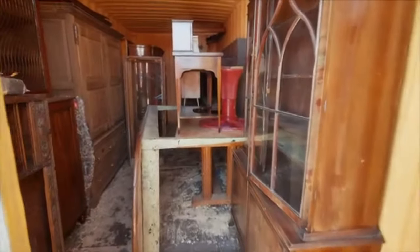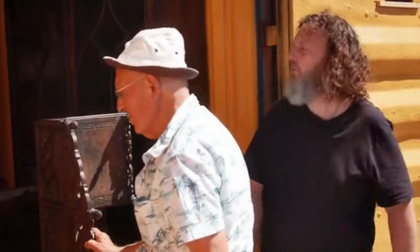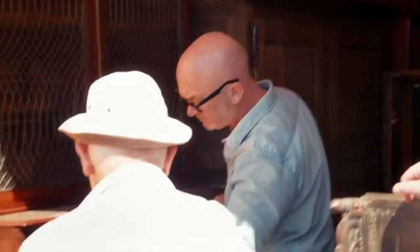OK, can we have a look outside in the containers? Yes, let's go and look outside. Yeah, this looks interesting. So I'm going through all the containers and then we open one up and there's two things in there that I like. Both of them are bookcases with storage below. OK. I like this. Very good. It's got all the slides underneath.